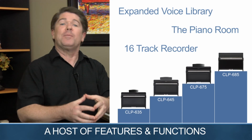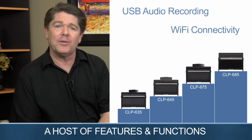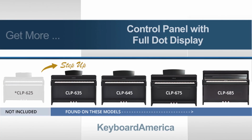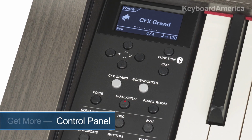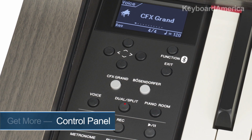Let's now explore some other upgrades and features that are not found on Yamaha's entry-level model, the CLP-625. When it comes to ease of operation, you're going to find quick access to the voices, the songs, and a host of other features, thanks to a dedicated control panel located on the left piano cheek block.